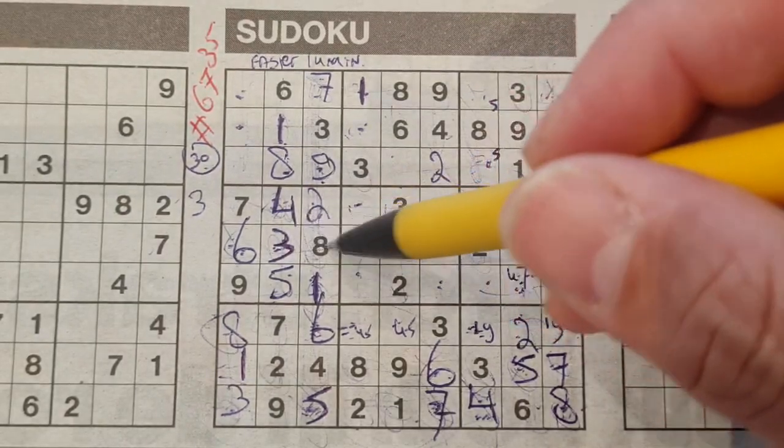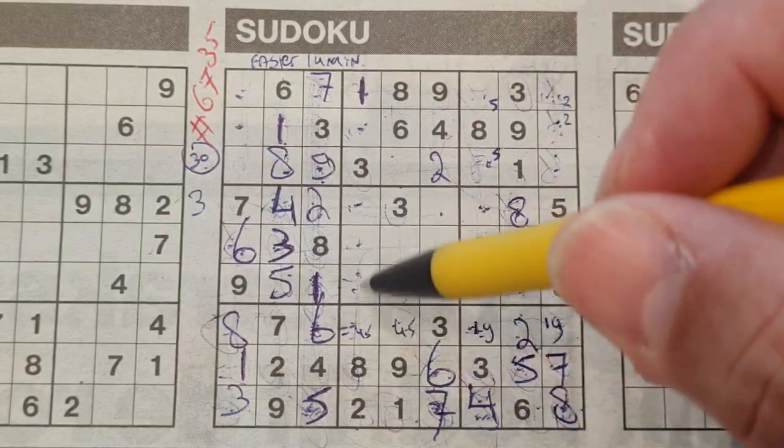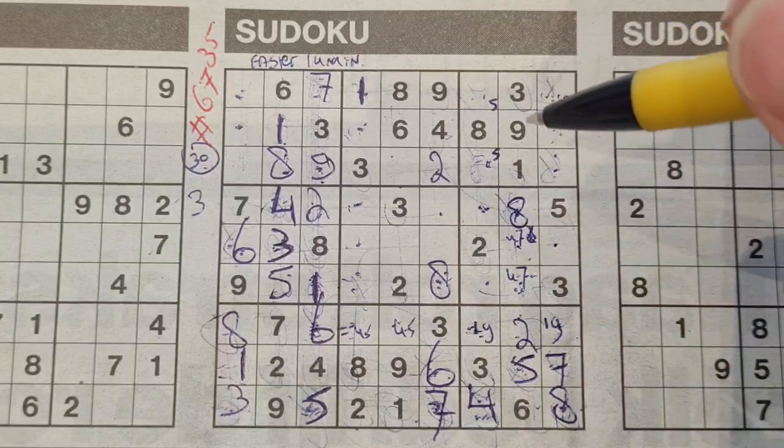8 in this row, 8 in the middle row, so the row below, the only 2 places left for the 8 should be here. Or there, we see an 8 in this column, no 8 there. 8 should be there.